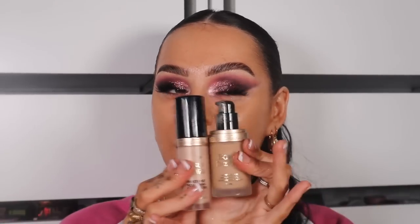I genuinely forgot how nice that foundation is. Like the finish, the coverage. See what I mean, it looks skin-like, but you've still got the coverage. It's so beautiful. For concealer, I'm thinking of using the Born This Way concealer too. Just a little Born This Way combo.